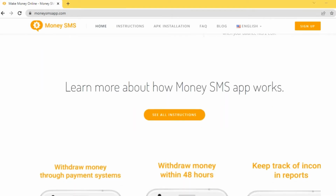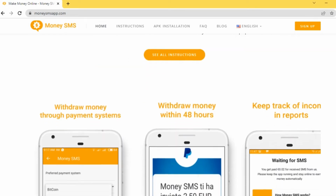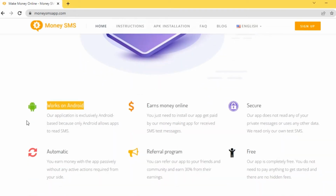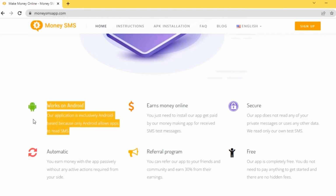On their website, you may learn more about the complete system. And as you can see, it's only compatible with Android devices. Unfortunately, only Android apps can read SMS messages, which means the Money SMS app doesn't work. As a result, working on iOS is now not feasible.